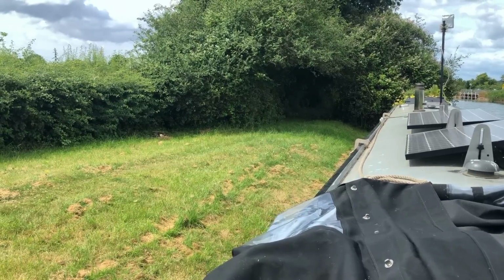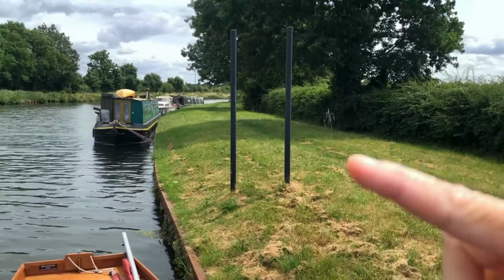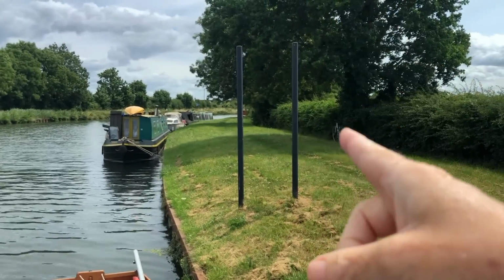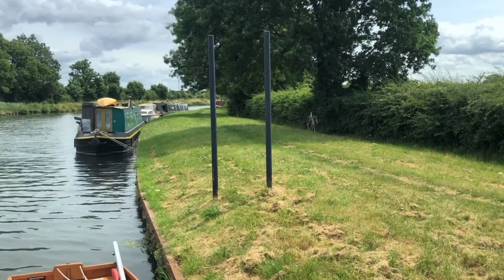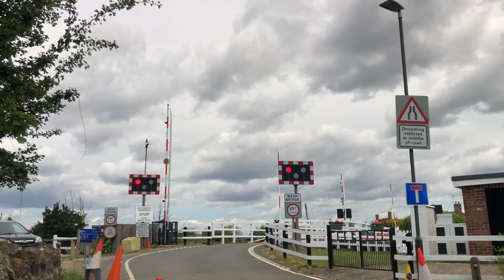We're moored at the end of the visitor moorings, and then there's a few more visitor moorings, and then beyond that there's some private moorings. It's really lovely. There must be a boat coming.